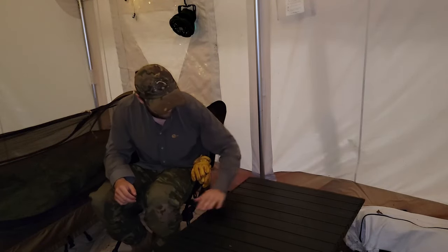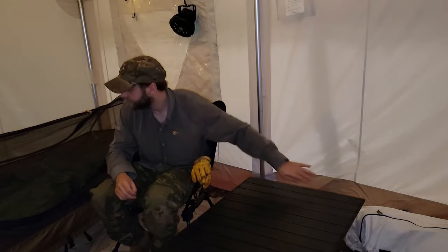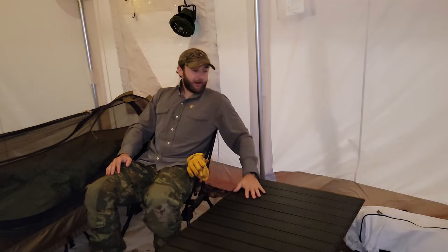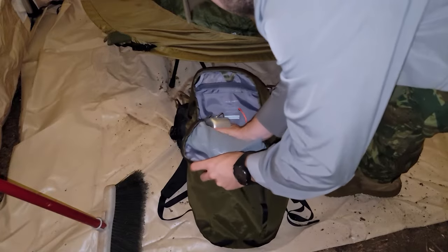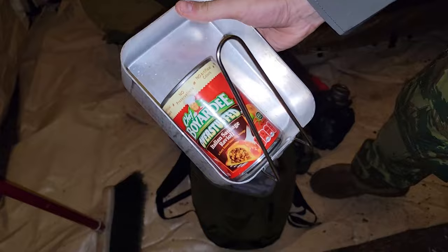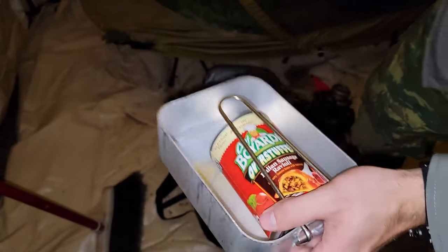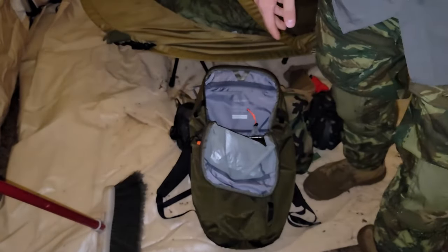Rearrange this, but I think it is about time for some food, because it's been trying to dribble again. I cracked the door. Ooh, right here's one of those. I think these are British mess tins. I got two of these that go in a set together from MRE Mountain, and I just brought a can of Chef Boyardee ravioli.